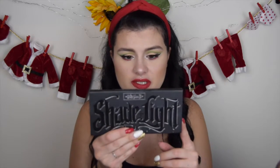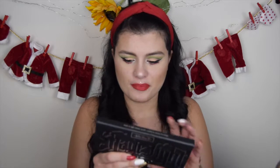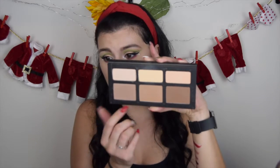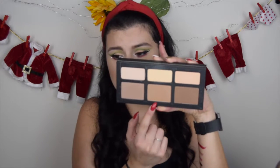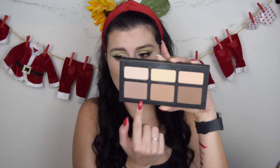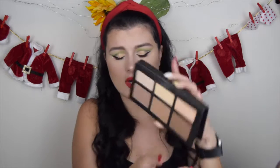Another one that I want to mention is the Kat Von D Shade and Light. I've never tried this one, but honestly, now I understand why a lot of people talk about it. So this is the palette. They are all matte. What I use for the contouring is this one maybe, but sometimes I just mix these two. Those are really good for setting. So yeah, absolutely, I recommend it.